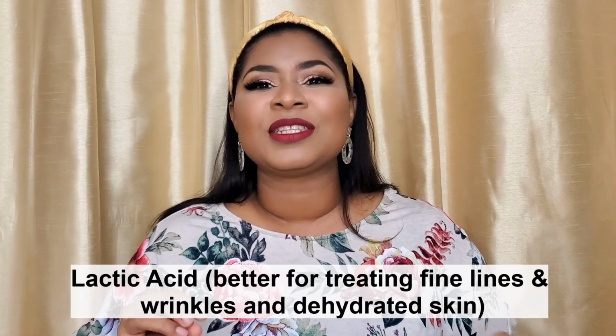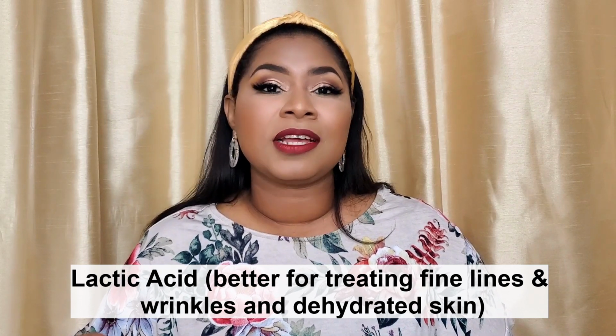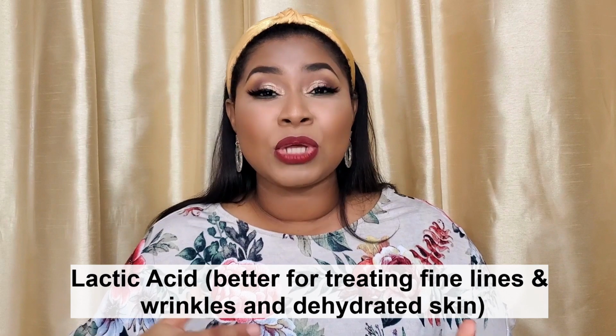Lactic acid is like a little sweet spot in between. The molecules are not as small as glycolic acid, but it's really good for dry skin types, because lactic acid helps to attract moisture to the skin, which is really nice. And that one is derived from lactic milk. You can kind of get the idea that it is related to dairy, right? So again, you can see it has a natural source in terms of how these things are derived.